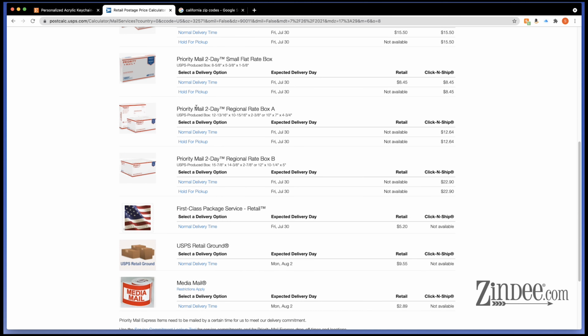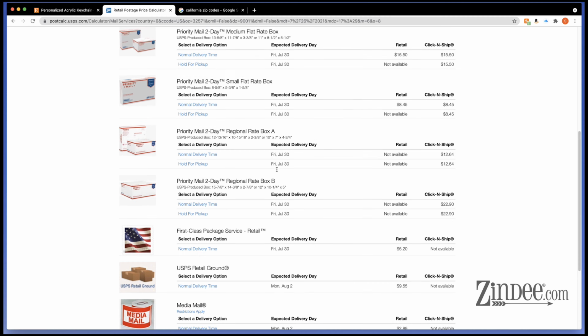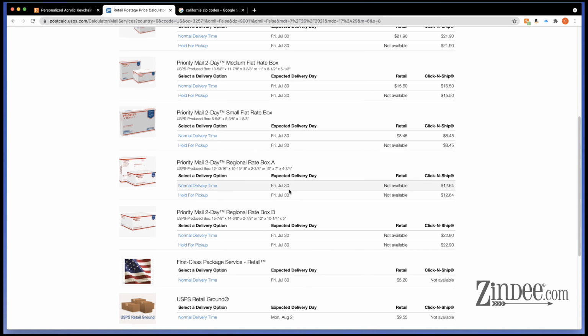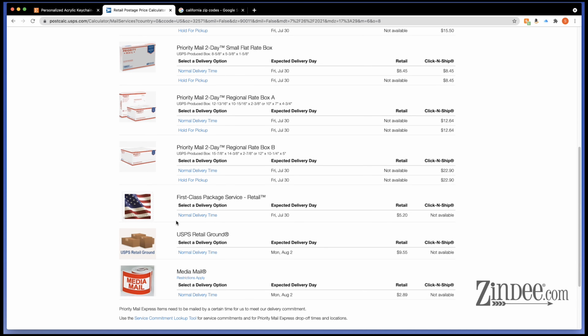The littlest one is the one you would use, which is, well, there's not many little ones. And then first class. This is what you will do for most keychains, that kind of stuff. Anything under 1 pound. So retail, you're looking at $5.20. And like I said, with Etsy, it won't be that expensive. You get those discounted rates for that. Something like media mail, that doesn't apply. This is for books and media type things being shipped.